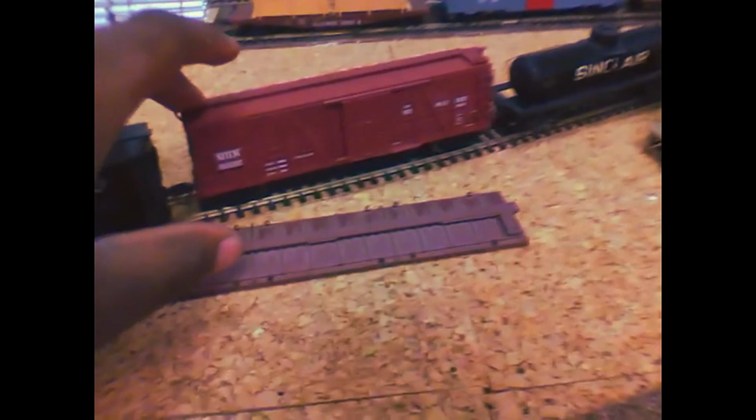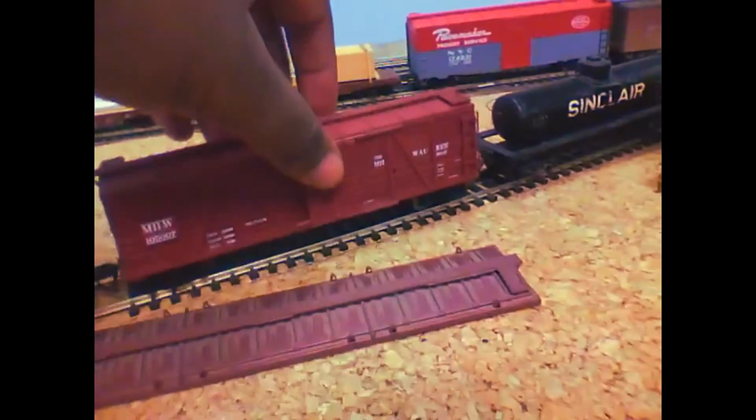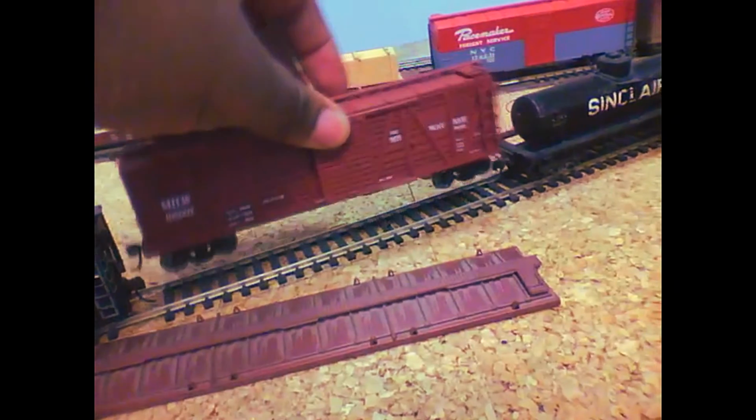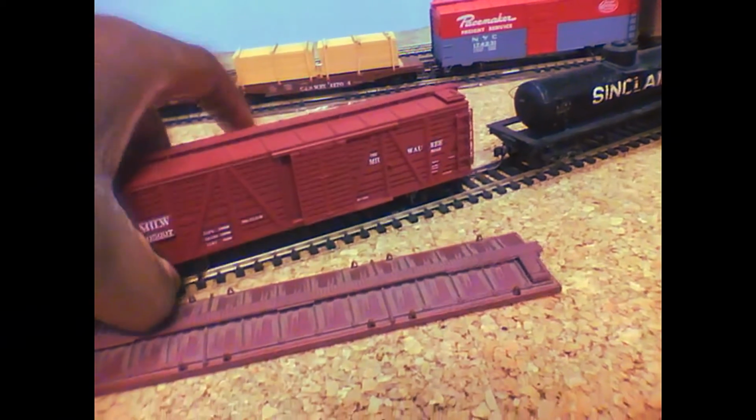Freaking sweet. Anyway, let me show you some stuff I got at the last show. This won't be everything. A lot of stuff's at home, but what are you gonna do? Just take this, put this back. Yeah, so let me see here. I got this stock car at the show. Turns out it has speakers on the bottom of it. That's because it's one of the old Broadway Limited stock cars.